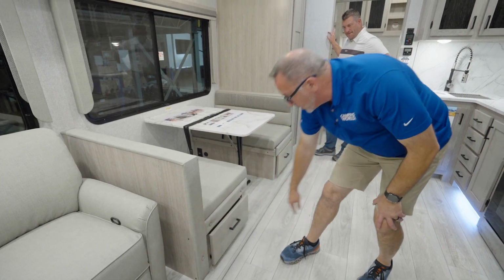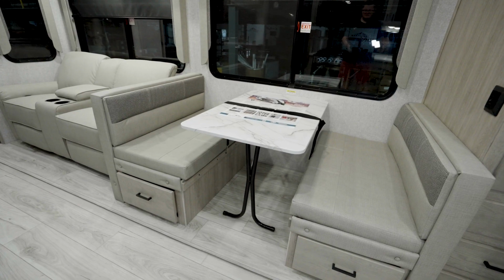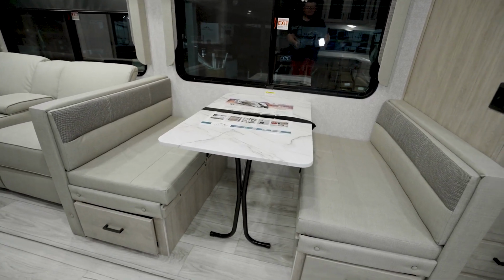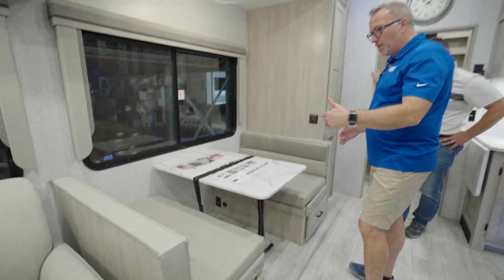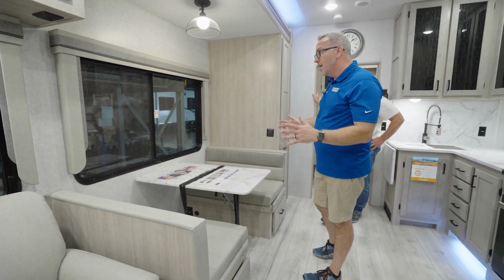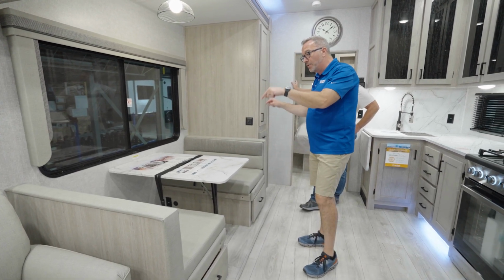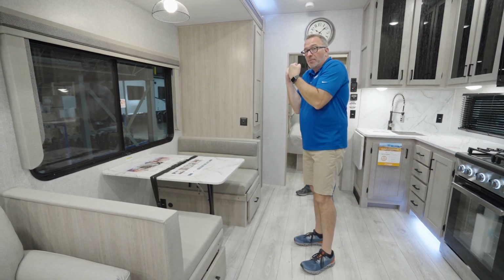And I want you to take a good hard look at this booth, Ryan. I remember the first time I saw this was in your Silver Lake brand, your sister brand. The oversized booth dinette. Now, I usually will say you can sleep one adult in a booth dinette. This is a little bit oversized. Could you get two in there? Probably not, but it is going to be a little bit more space. And if you've got smaller kids, teenagers, or you're like me, you curl up and spoon.